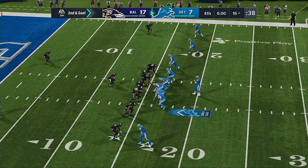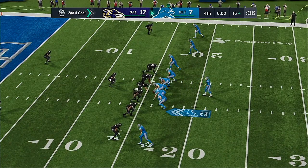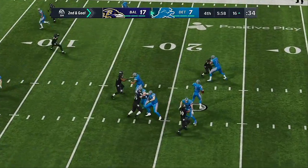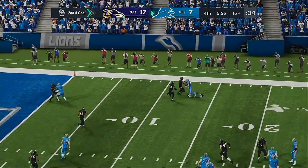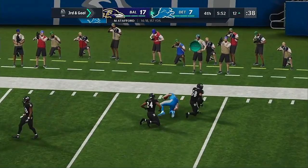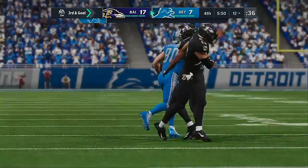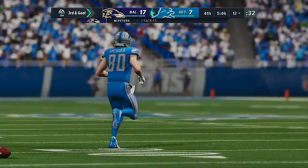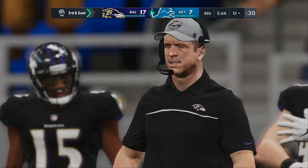Still a ways from the end zone as they come up now on second and goal. Out of the gun, Stafford. Stiff-armed him. It's caught outright, Amendola. And he'll go down here at the 12-yard line. That time the completion goes for 4 yards, and we're set up with a third and goal.